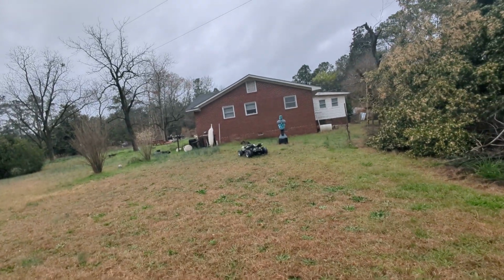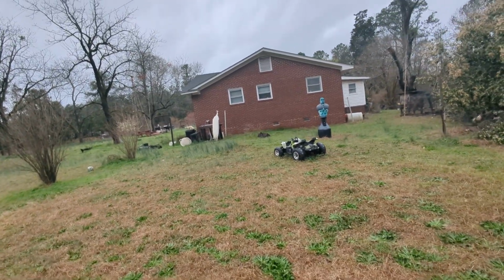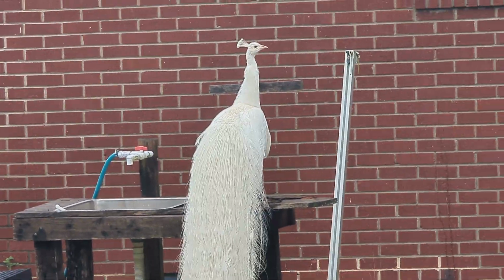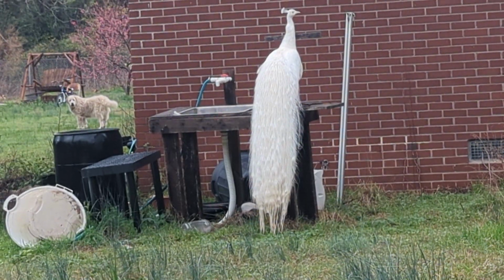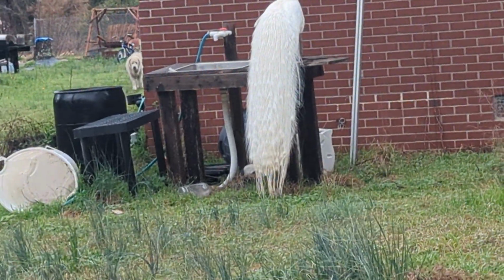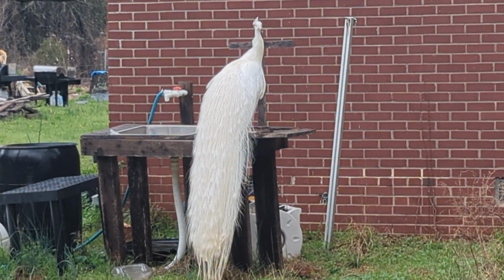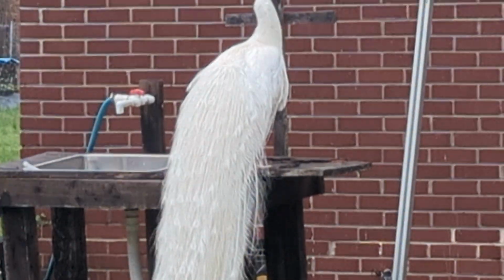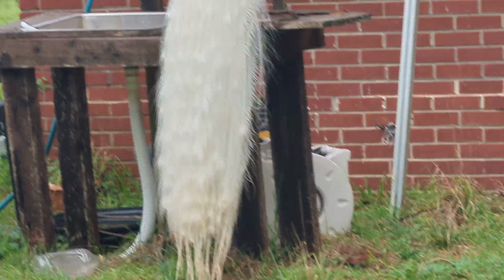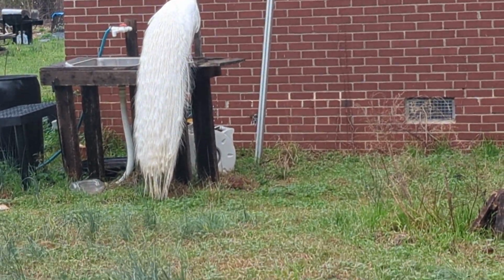So this is the other peacock. They're talking to each other from about 200 feet away, at two different locations. You see, this peacock is a male, full white peacock. They're kind of a little rare to find. They're really beautiful peacocks. Yeah, like I said, those tails will get like 6 feet long.